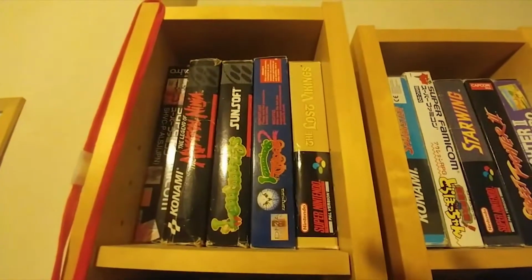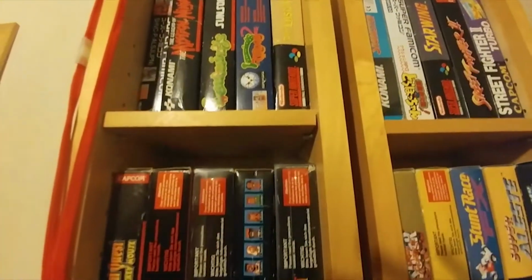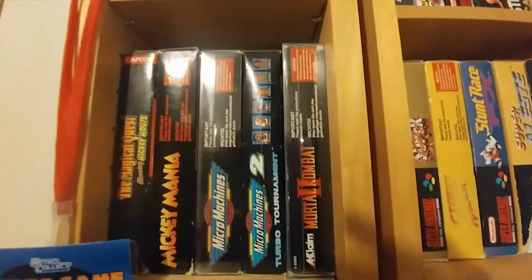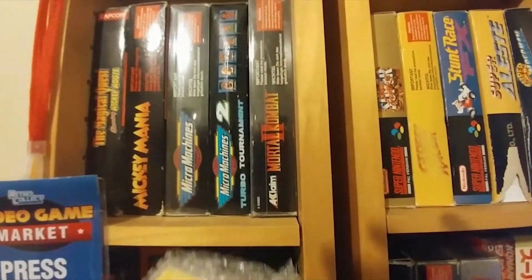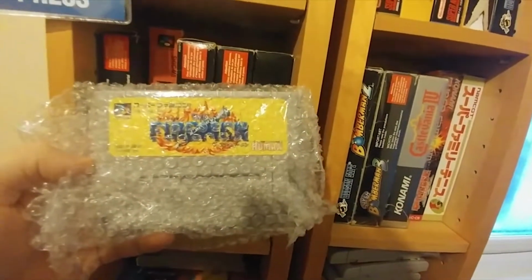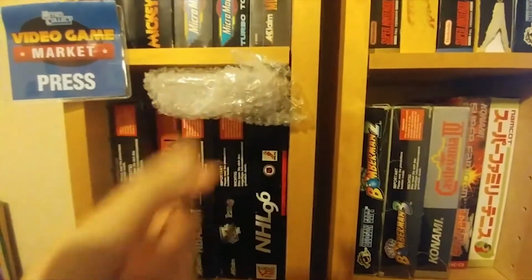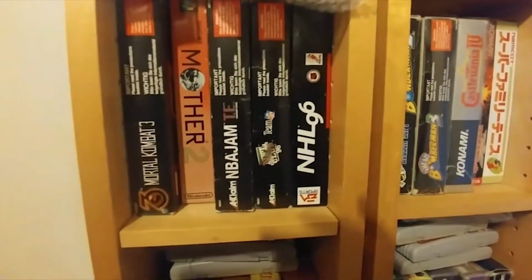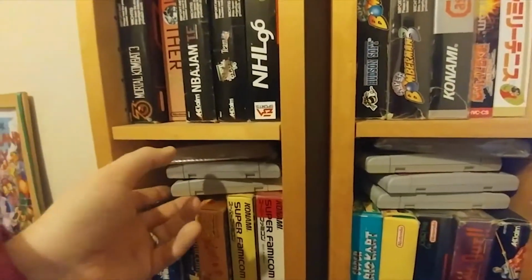Just stick with SNES and go through this. So we've got Lady Stalker is a Japanese one there, a sequel to Landstalker. Again, a lot of this is the Super Play Top 100. There's a few things, like I say, that I've added recently. We've got Fireman there, just in bubble wrap. Did test it, works fine, luckily. Because I think I got that for about 20 quid, I think it was, which was a really good price. And then we've got a couple of other cartoony ones here.